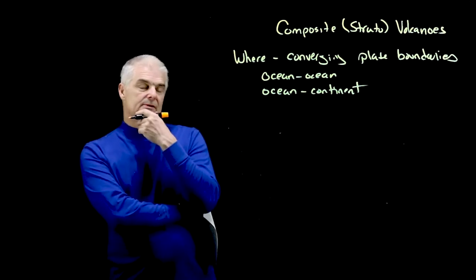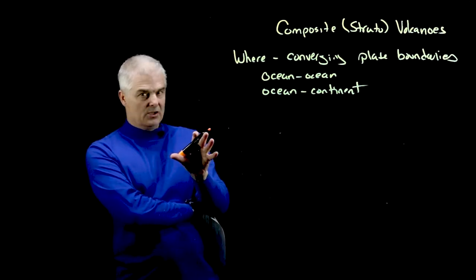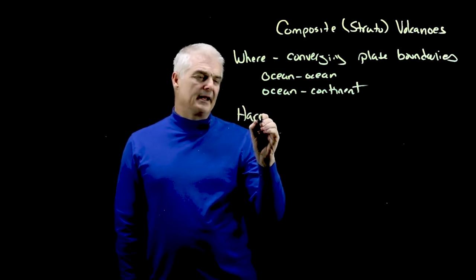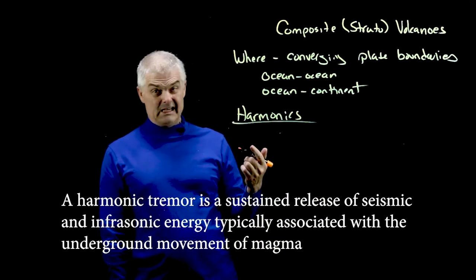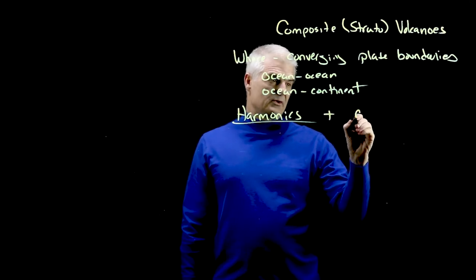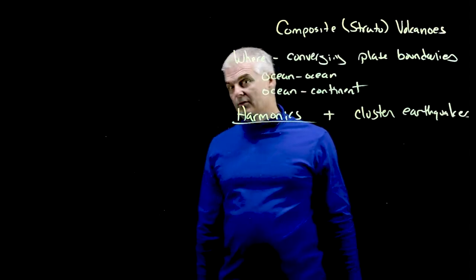So how do you know if one's about to erupt? Well, the good news is that when one's about to erupt, we start to know things are happening. There's something called harmonics, which is kind of the sound that the volcano is making. Coupled with lots of earthquakes, we'd call them cluster earthquakes, then you know it's imminent.